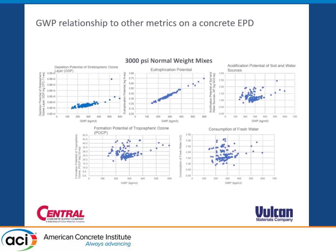Now, focusing on GWP relationships with other metrics on concrete EPDs, here we have 5 graphs, but we're going to be focused on 4 of them. Hopefully you guys could see that up there. The horizontal axis is global warming potential, and that global warming potential is going to be compared to its own specific metric for each of these graphs. So for the first 2 there, on the top, you have ozone depletion, and as you can see, as global warming potential decreases, your ozone depletion also decreases. So you got that somewhat linear type of relation. As your eutrophication decreases, very similar, you have that linear relation.